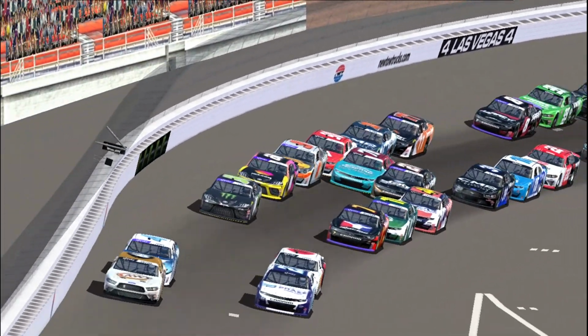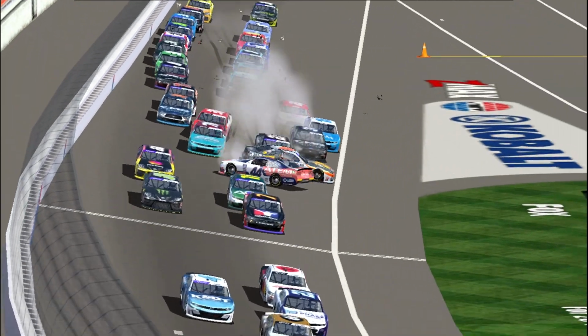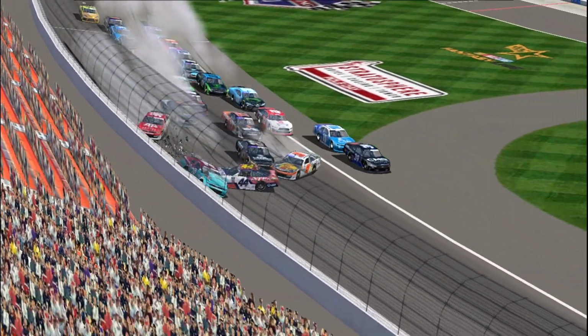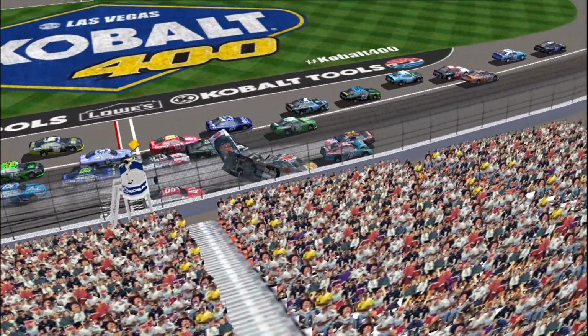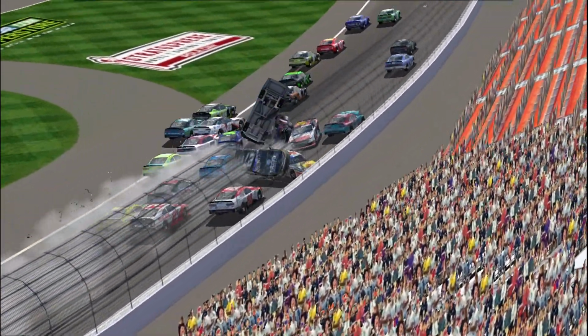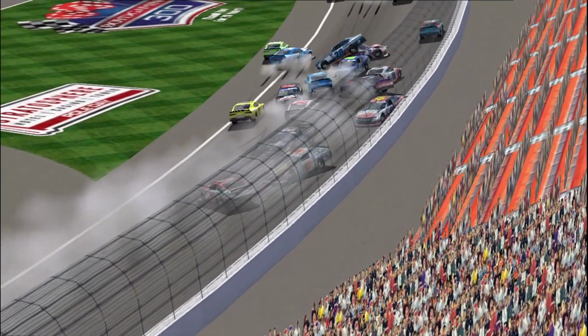You see the 78 and 27 makes contact first. Vecchio may have come down on Carpentier. Man, clips Dalton Covey as well. Covey was having a really good run so far, really good qualifying effort right there. Look at that 28, man, a huge flip. The 27 also went upside down, I believe.